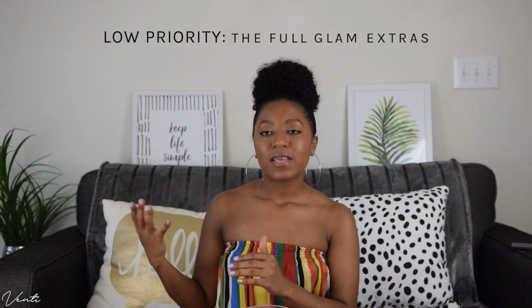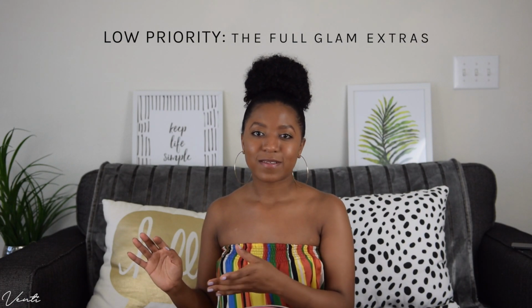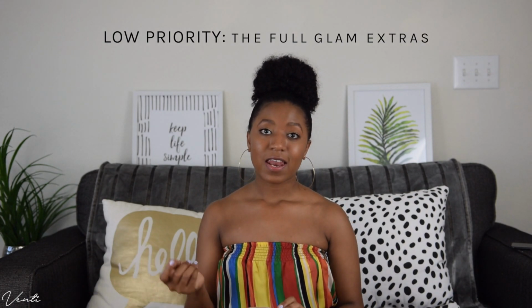And then lastly are the lower priority items. So these are the things that are really extra. If I just feel like being glam and I want to add a lash or something fancy like that, then if I have the room, I'll put it in there. If not, it's really not a big deal. And sometimes even if I do have the room, I'm like, you know what? I'm not going to bother with the extras. So these are really the low priority items.